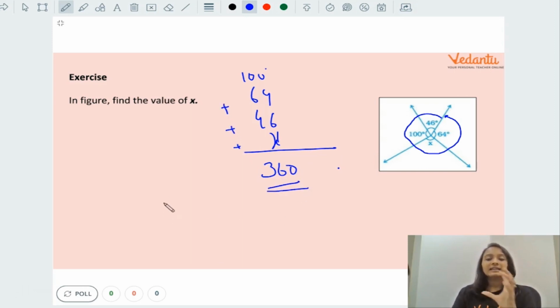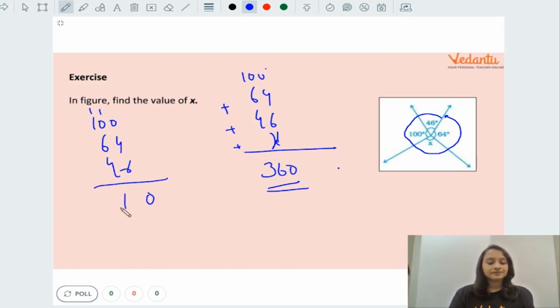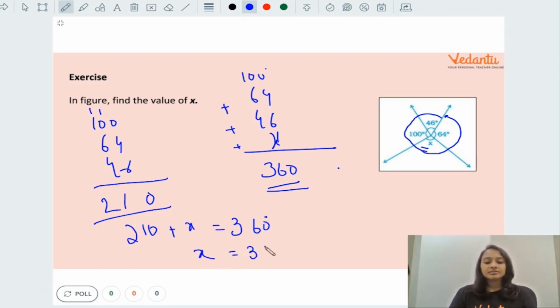So now let's add the angles that we know: 100, 64 and 46. If you add them, you get 210. Now this 210 plus the angle that we don't know, that is x, is equal to 360 degrees. So x is 360 minus 210, which is 150. So this angle here is 150 degrees. This is how simple geometry gets, guys.